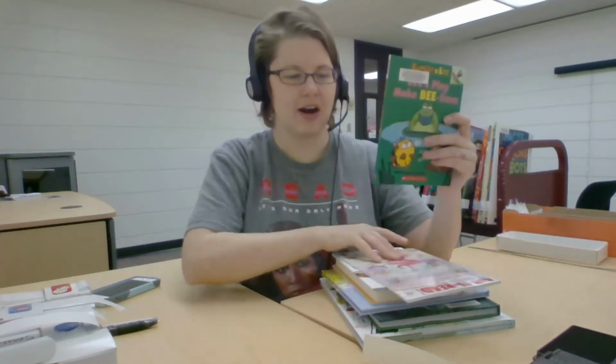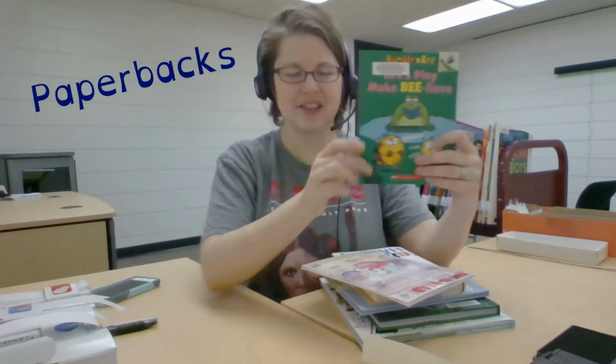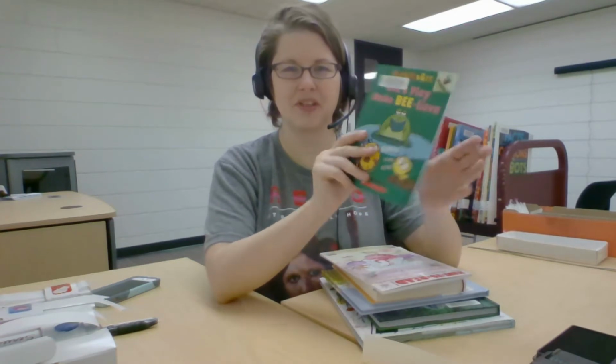The first thing I'm going to show you is the difference between the types of books we get. The first one are paperbacks. So these ones are bendy and they're soft, which is why some people also call them soft cover books. So this Angelina Ballerina Easy Reader and this Easy Graphic Novel are both soft cover or paperbacks.